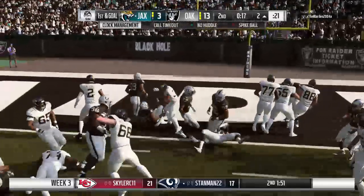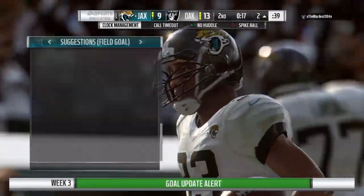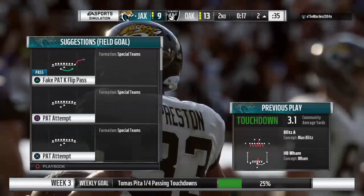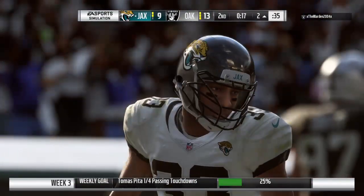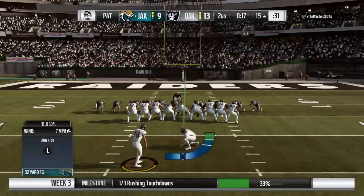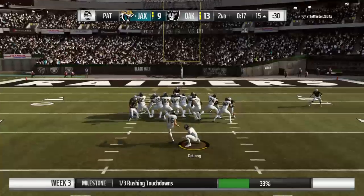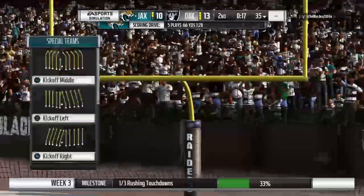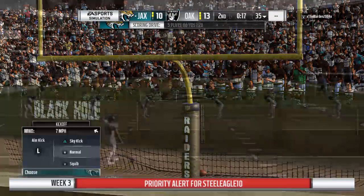They'll give it to him right up the gut. And he will fight his way into the end zone for a touchdown. A great play there as the first half is winding down. And the Jaguars have cut it back within a score. Extra point right down the middle. And the lead down to 3 at 13-10.